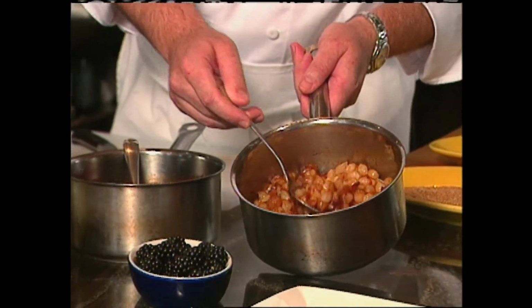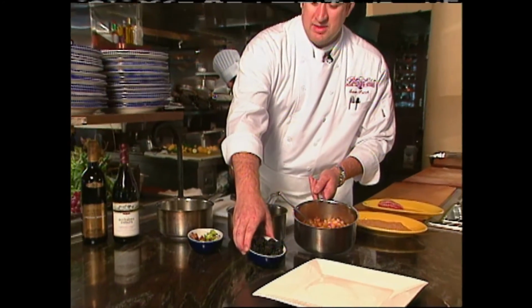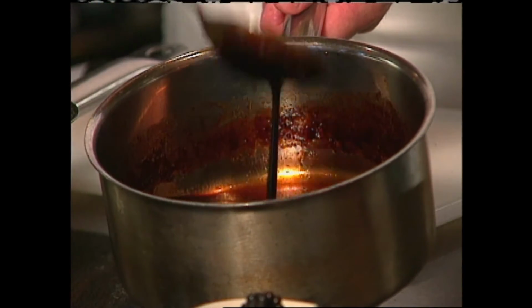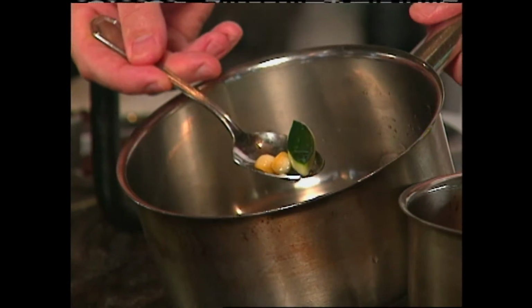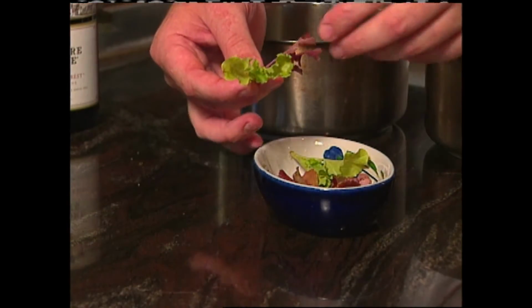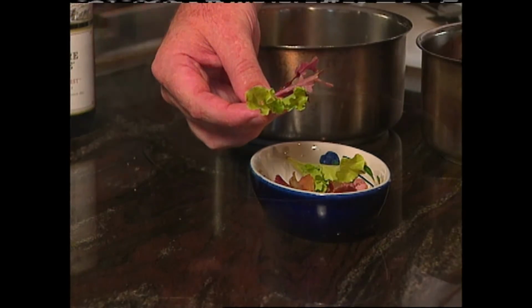What I'm going to be working with today is caramelized pearl onions, and then a bit later I'm going to incorporate some of our Biltmore Estate blackberries. Also port and balsamic reduction that I've infused with a little lamb essence. And then we also have some estate raised zucchini and squash. I'm also going to garnish the plate with some of our wonderful baby lettuces that Eli Herman grows.